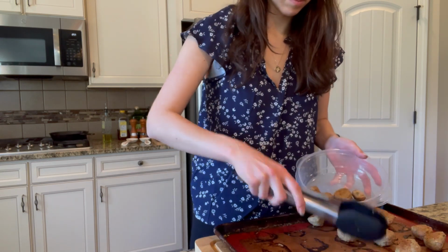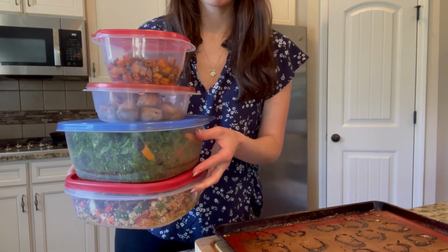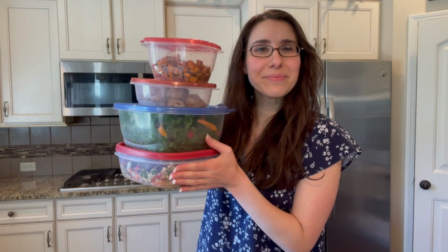For my lunches this week, what I did was just kind of add a little bit of everything that I made here into a bowl, and it was incredibly delicious. So that is what I meal prep for my healthy lunches for the week ahead.